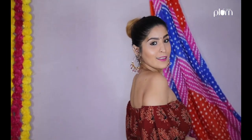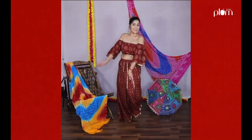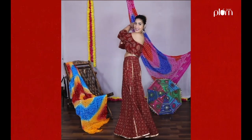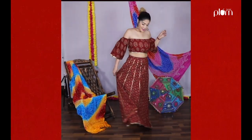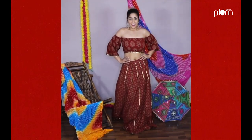It is really important to have a long lasting kajal on, especially if you're going to be going out for Garba or for Dandiya nights. You don't want your kajal to move or slip or slide away. The only thing that should be moving is you to the tunes of the music. Hence, this kajal is going to be a perfect partner. I have worn this off shoulder ghagra choli, which is the perfect Dandiya outfit.